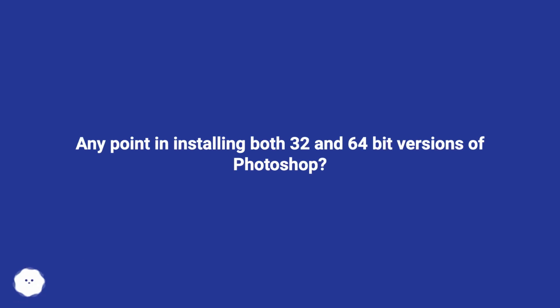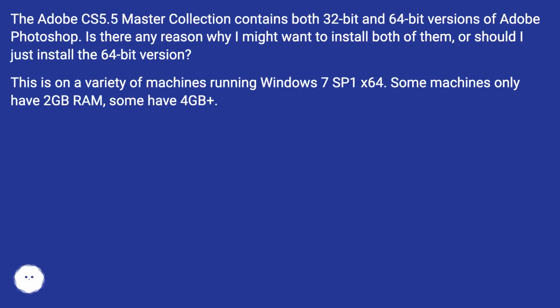Any point in installing both 32 and 64-bit versions of Photoshop? The Adobe CS 5.5 Master Collection contains both 32-bit and 64-bit versions of Adobe Photoshop. Is there any reason why I might want to install both of them, or should I just install the 64-bit version? This is on a variety of machines running Windows 7 SP1 x64. Some machines only have 2 GB RAM, some have 4 GB plus.